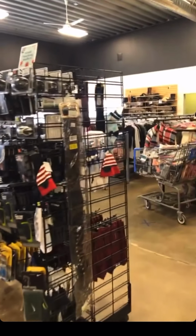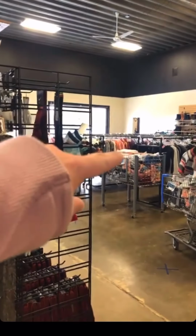So again, a nice big clothing area. They have shoes, and then in the other room up front are kids' clothes. So there's definitely a lot here to enjoy.